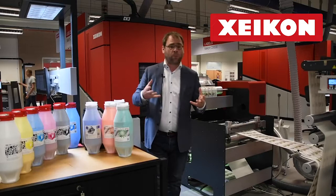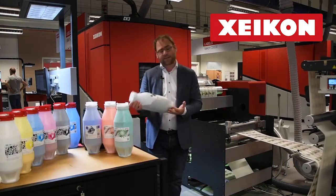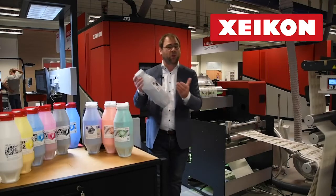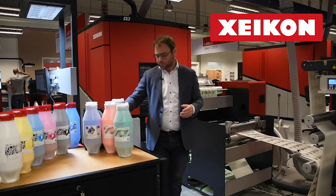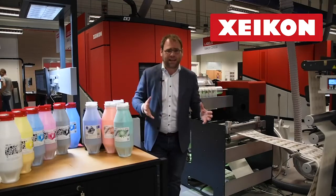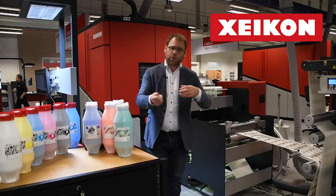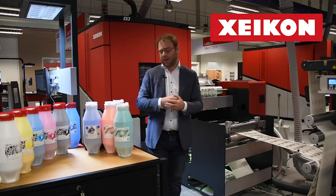But you could also replace that color with, for example, a custom color that we could make, like in this case, which is a custom specific gray that was made for a customer. It only takes about 10 minutes. There's no long cleaning cycles. Why? Because again, it's dry powder, it's dust, which you can suck away with a vacuum cleaner.